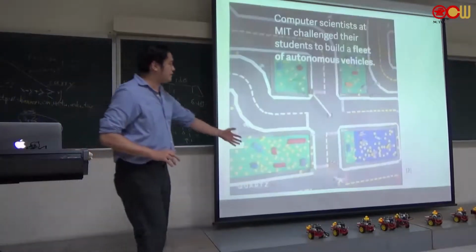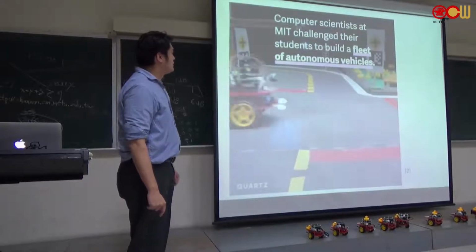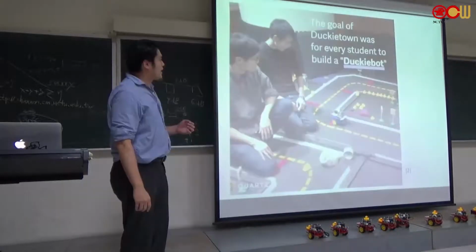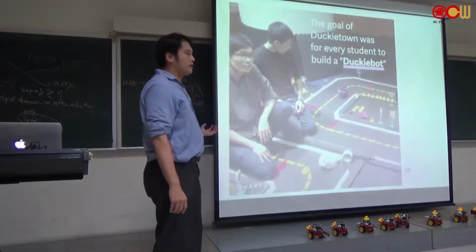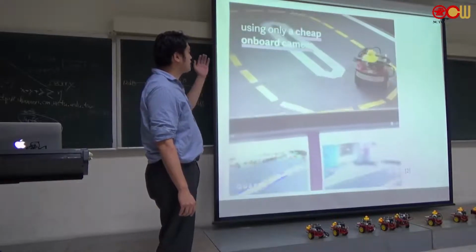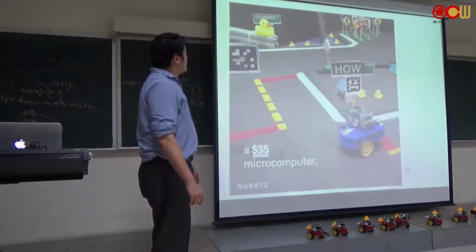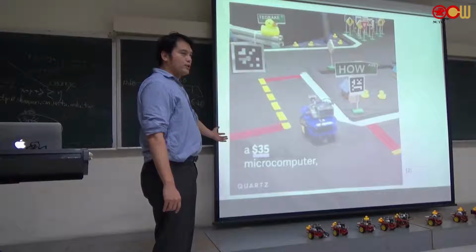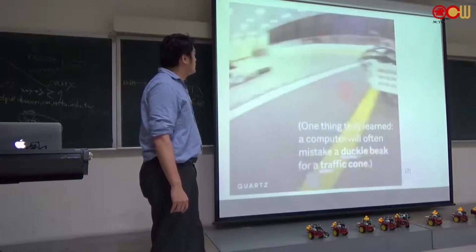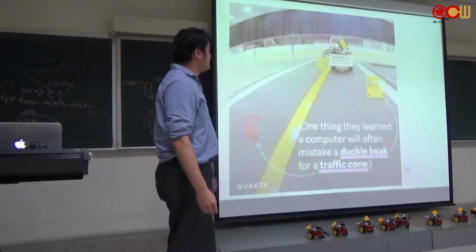So this is the Duckybot you can see over here. And this is actually the MIT Duckietown, and there are a group of, some of them are my former colleagues, and we try to build the whole system in a tiny city, more like a miniaturized one. And the hardware, you can see, is pretty cheap. And we want to detect obstacles on the road.